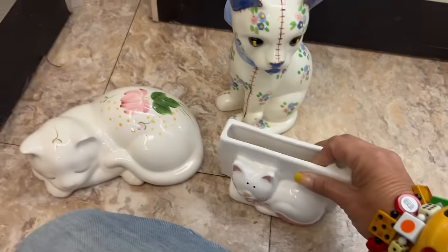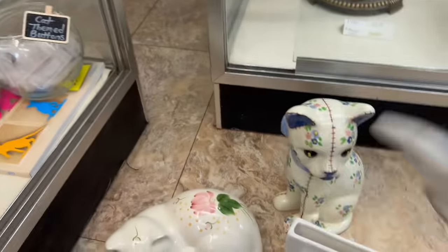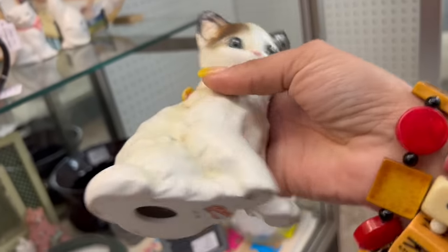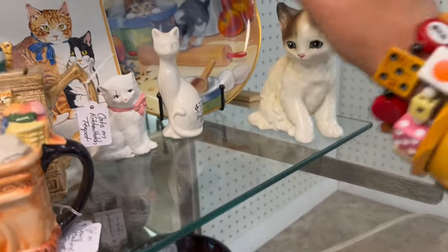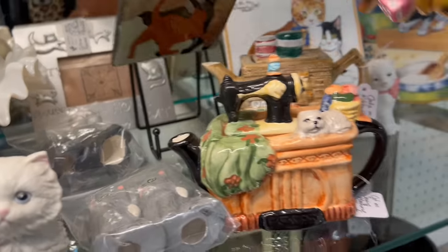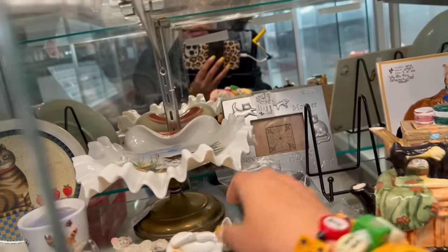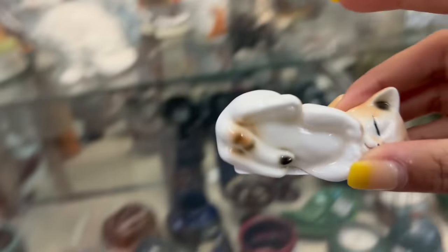$4, 40%. $4, 40%. And left in. Priceless. Siamese. $5, 40%. Now this is very cool. Ceramic glaze cat tile trivet. $7.50, 40% off. Sleeping cat. I'm almost getting to that thing I want to get so bad. Sleeping cat, yes.